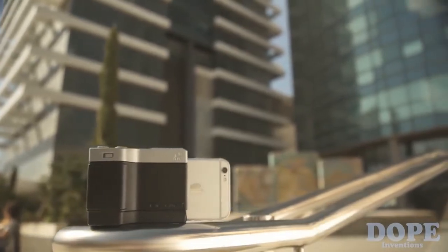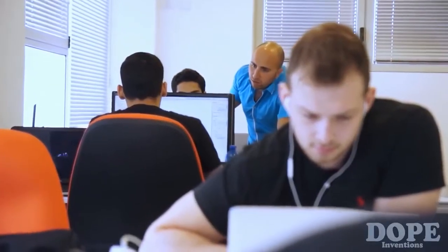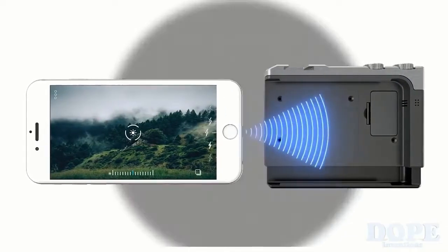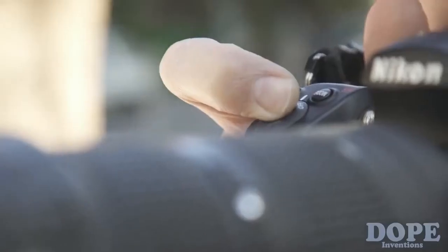Pictar app is the turbo engine driving Pictar forward. To develop it, we teamed up with a great app company, which gave it maximum ease of use. The app is operated by a patented ultrasonic frequency system, which offers low power consumption of both Pictar and the iPhone compared to standard Bluetooth connection.